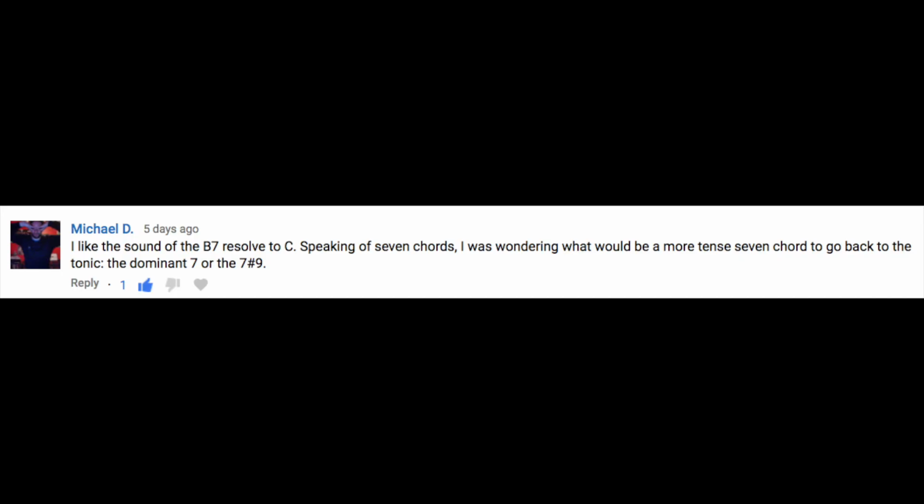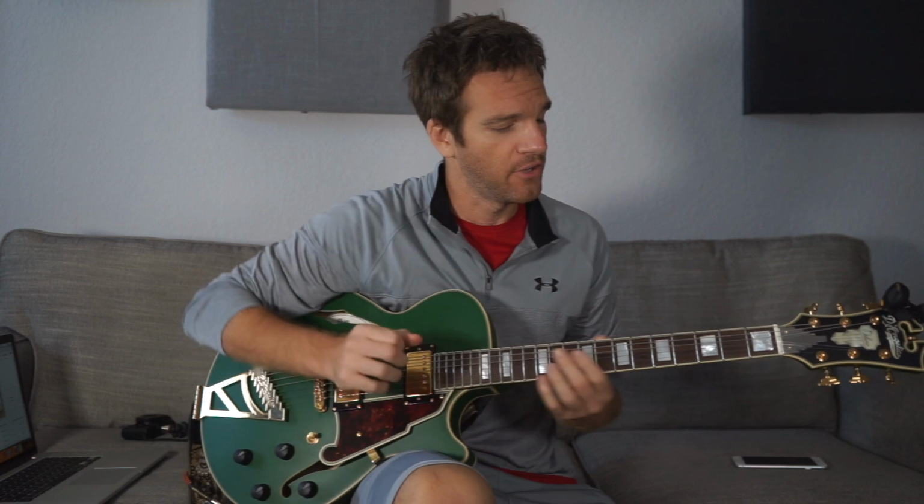I like the sound of the B7 resolving to the C. Speaking of 7 chords, I was wondering what would be a more tense 7 chord to go back to the tonic, the dominant 7 or the 7 sharp 9. So let's get to what this question is really about. The dominant 7 sharp 9 chord, also known as the Jimi Hendrix chord.